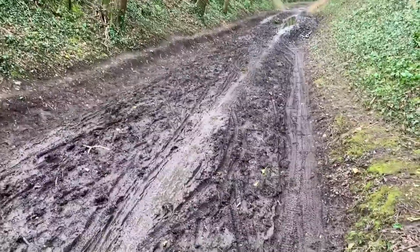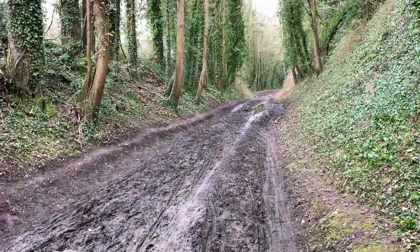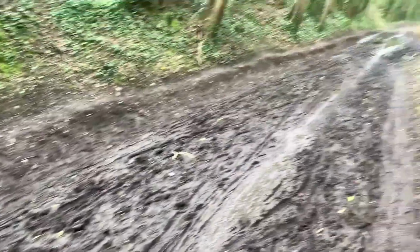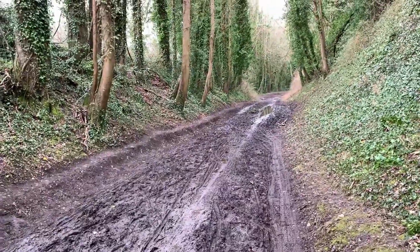Oh well, there had to be mud somewhere. Not all perfect trail.